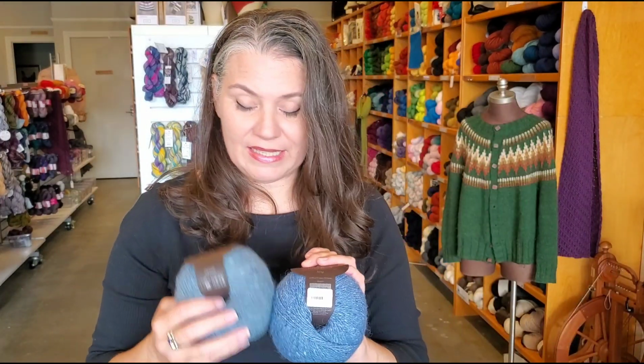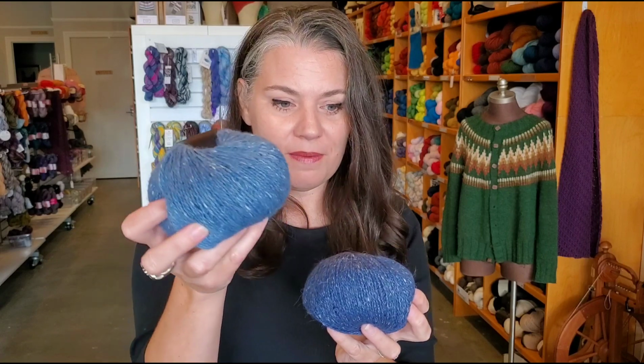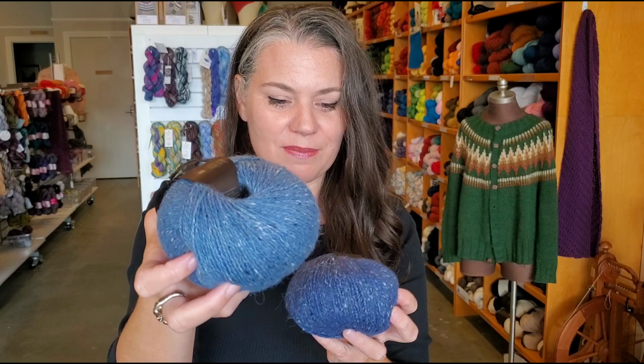All right, next in line after Duck Egg, we have Maritime, a very classic blue color. So Maritime and Sea Salter are kind of the two, I would say, standard classic blue colors from Felted Tweed. The Maritime has a lot of nice white flecks in it. It's a really well-balanced blue.